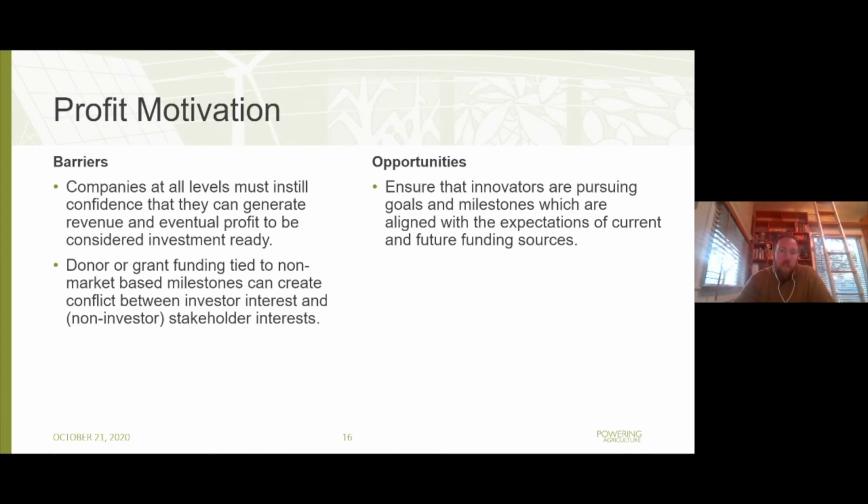So again, another opportunity for technical assistance with this type of innovator is to ensure that the goals they are pursuing match what the expectation is for later in the company. If the organization believes they're going to need to raise capital, they need to have a certain focus on profit from the beginning. It can't come too late, because at that point they will have already hemorrhaged cash and probably will be more desperate than had they looked at it from the beginning. Okay, so those were in detail the four barriers that we found.